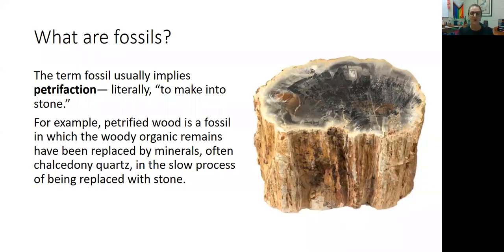So if we know that fossils are preserved evidence of past life, what are they made out of, right? What is a fossil, right? The word fossil typically implies petrification, and that literally translates to "make into stone." So what used to be an organic bone, an organic shell, organic skin becomes petrified, and those molecules, those compounds become replaced with geologic material like stone.